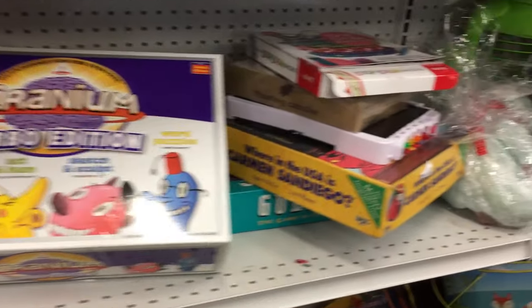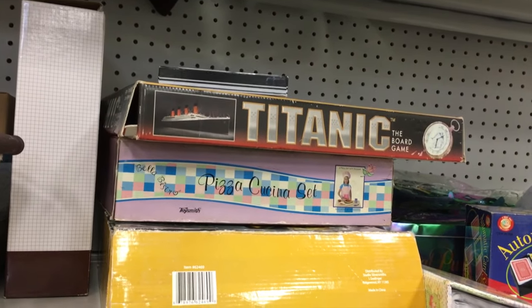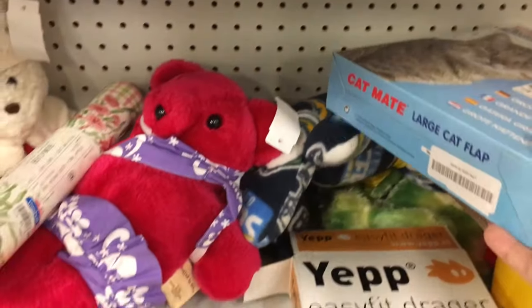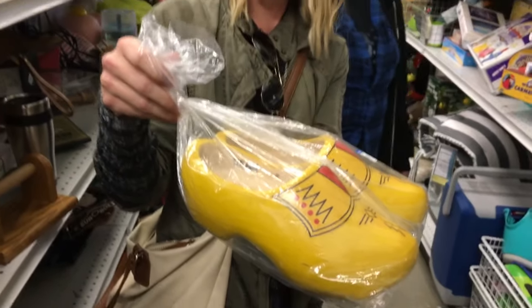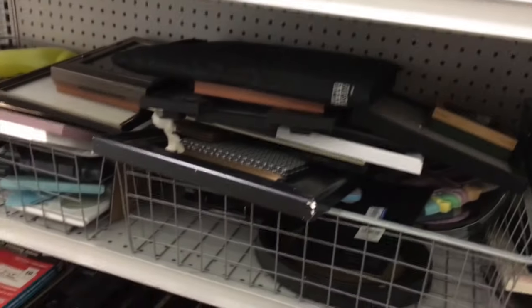So we have a Cranium board game, miscellaneous boxes, 200 deluxe forks, yeah, and Titanic, the board game. Okay, so far not a whole lot of good stuff, but Catmate, large cat flap. Let's keep looking, though. Look, my wife found some shoes. And we actually bought these, and they're in my bathroom now for some reason.